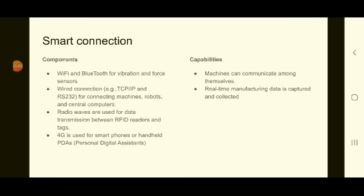The second layer is called smart connection. This layer helps the smart machines to communicate among themselves and collect the real-time manufacturing data from these machines. To do this, we use different kinds of networks based on different kinds of sensors, like we use Wi-Fi, wired connection, radio waves, and 4G network.